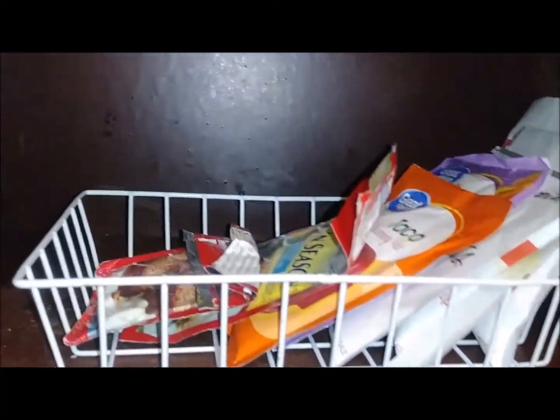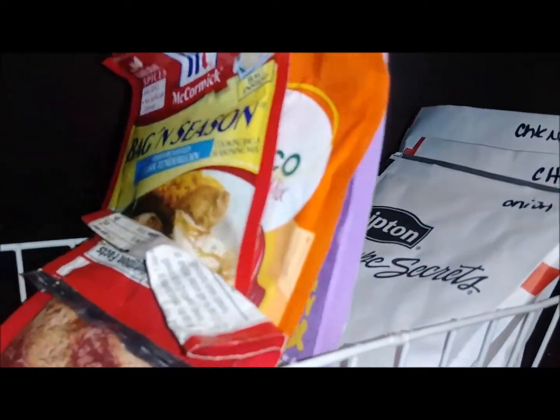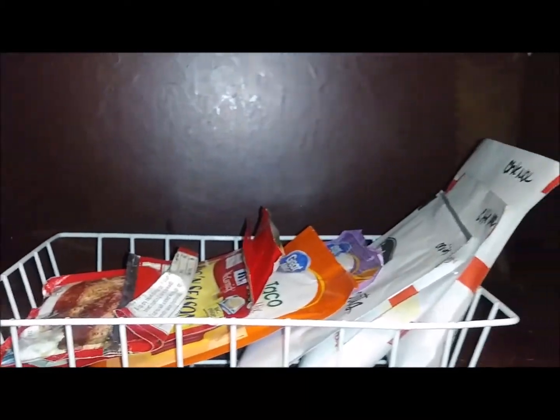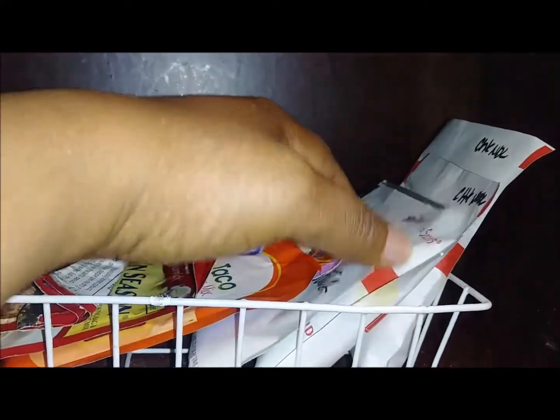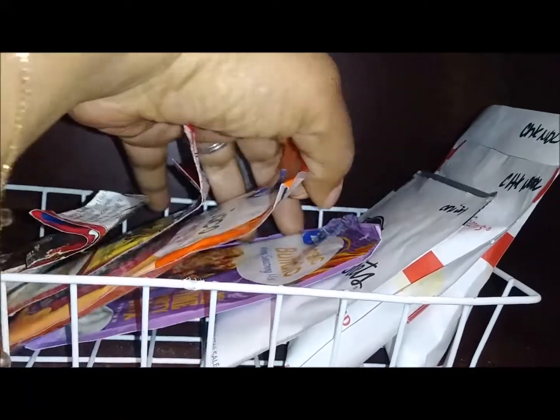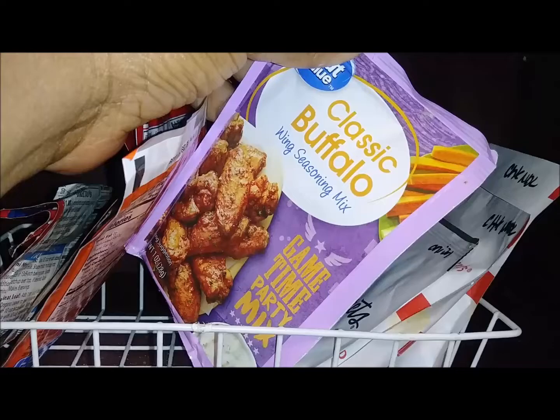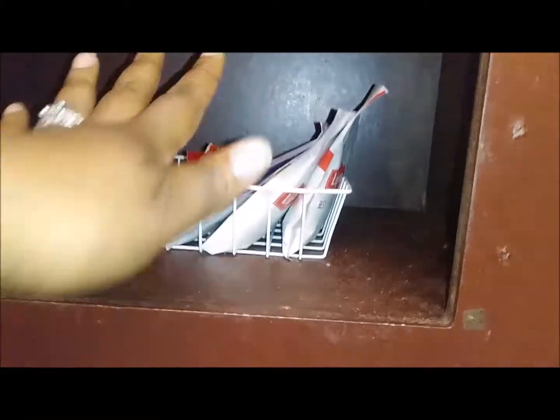But on this bottom shelf, we do a lot of seasoning packets just for easy meals. Sometimes these help to bring out the flavor of a meal. If you're having something that you cook on a regular basis, like if you're making some chicken wings, this is a good one for chicken wings. If you just have a basic meal in mind, you can add one of those sauces. Anyway, we keep the packets here.